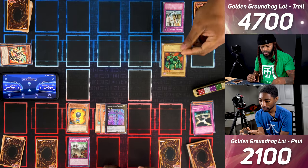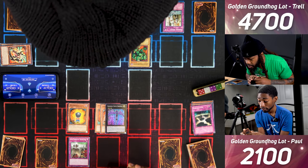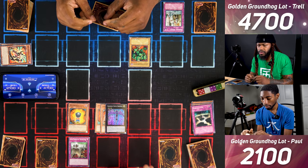I was scared, but I see that. Draw. Normal summon Lajin. Move towards battle. Attempt swinging at the Crash Bug. I'll activate this. You say I don't have to worry about them, but I've had to worry about everyone that you played. This one might be the thing.